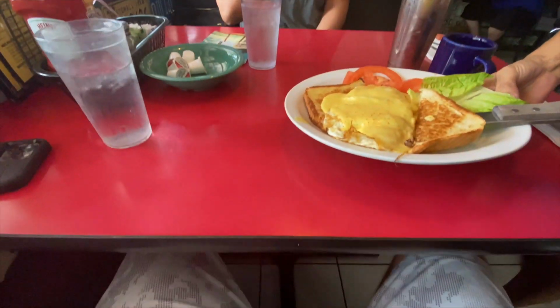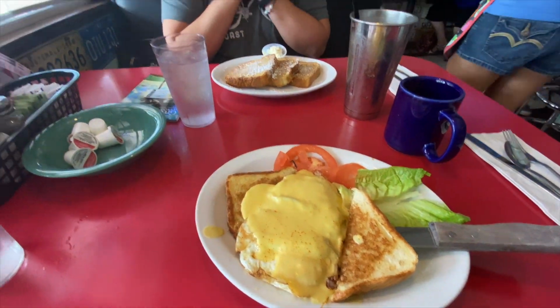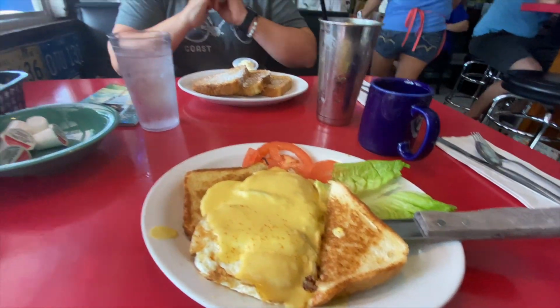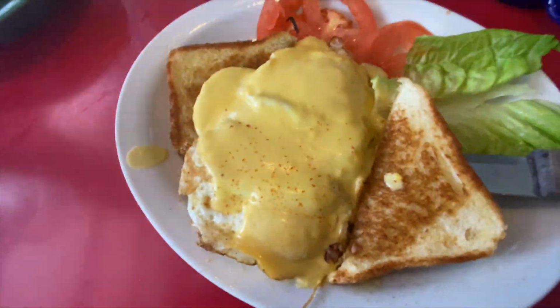And our food is here, so that is perfect timing. Thank you very much. And syrup? Thank you. And key lime pie shake, we get coffee.